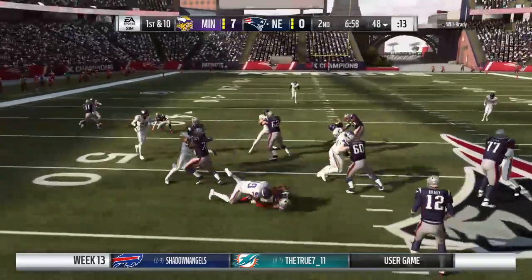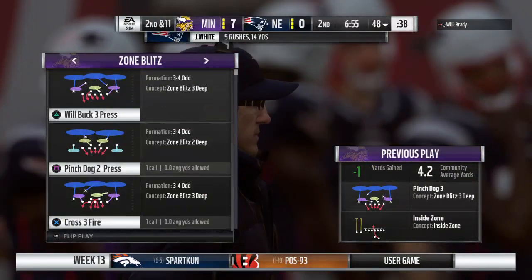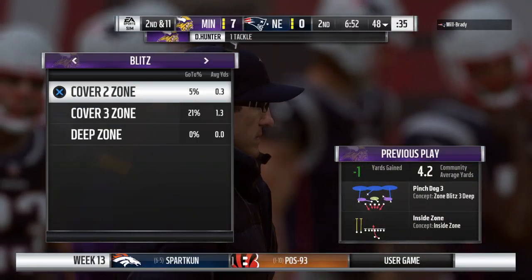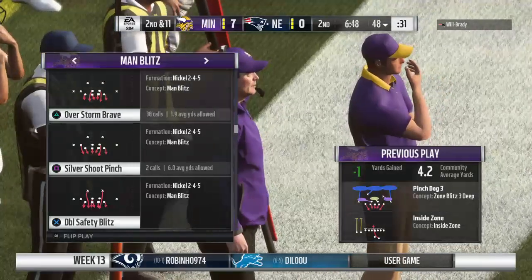Right back to him on first down. And he is met quickly in the backfield. Down he goes, folded like a lawn chair. It'll be a loss of 1, and that'll bring up a 2nd and 11.